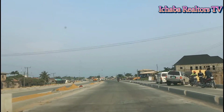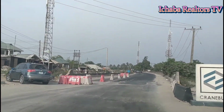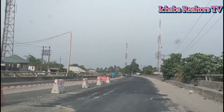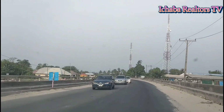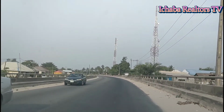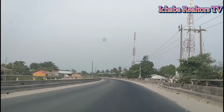Right, we just left Ibeju Lekki town. What you are seeing is the bridge between Ibeju Lekki town and Epe. On this axis, we still have Alaro City. Let me talk to you about some governmental projects that will come to this vicinity.